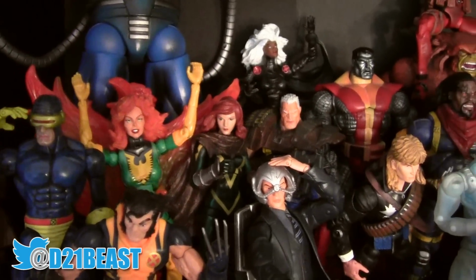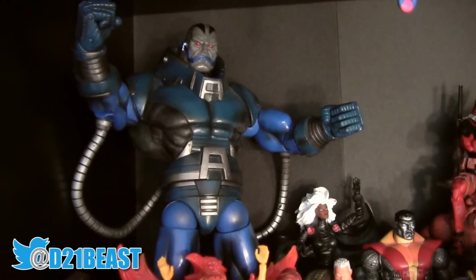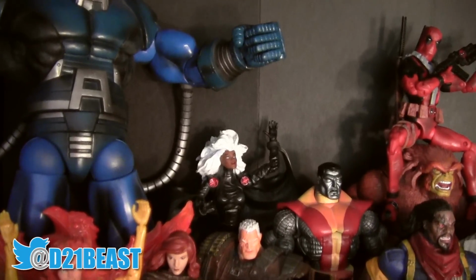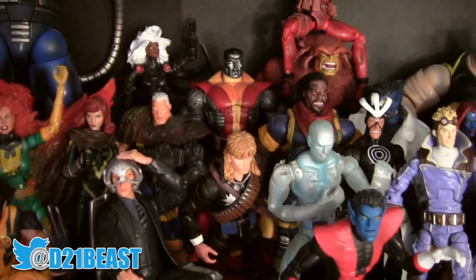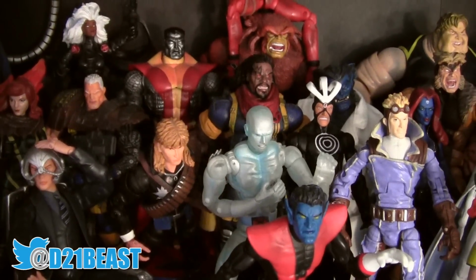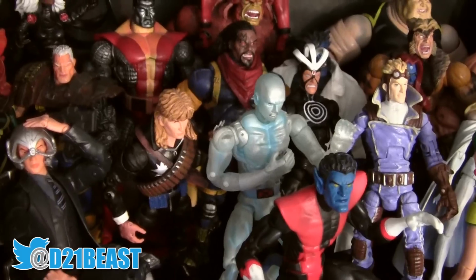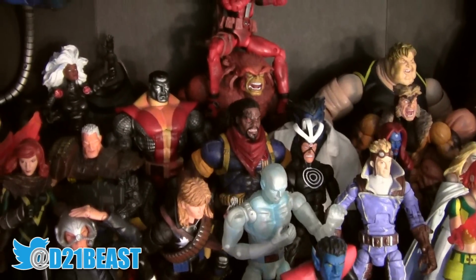There's Hope from the Drax wave, Professor X. We've got the Build-A-Figure Apocalypse, the blue version. We've got the Toy Biz Black Marvel Legends Storm figure, Cable, Longshot, Nightcrawler, Ice Man. I'm very excited to be getting the replacement this year. That Ice Man figure actually broke shortly after I got him, and I found out that was a problem with all the Ice Man figures. So I'm looking forward to what Hasbro is going to do, and hopefully it holds up better.